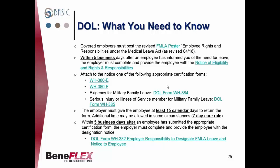So you've got those forms. The other things that you have to do on your timing here would be the 15 calendar day. Are you familiar with the 7-day cure rule? The 7-day cure rule is that when that healthcare provider for the employee is taking a week off to go golfing or something like that, and they say they can't get the form back to you in 15 days, they have 7 days cure additional to get that form back.